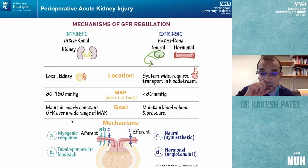And with angiotensin II, we get the secretion of ADH, aldosterone, and norepinephrine, all of which lead to a retention of sodium, chloride, and water. Why? Because ultimately the aim is to increase blood pressure and blood volume. Angiotensin II also acts on the kidney to cause vasoconstriction and by and large increase GFR. And that's essentially, in broad brushstrokes, how we regulate GFR.